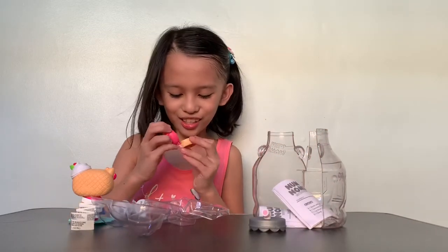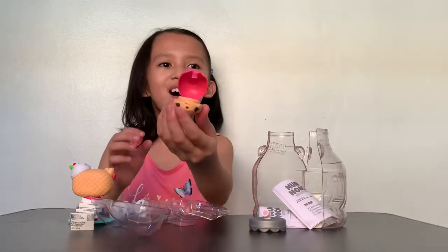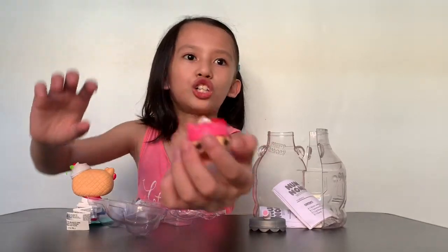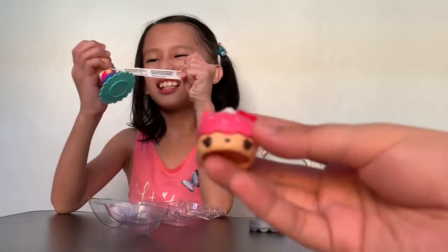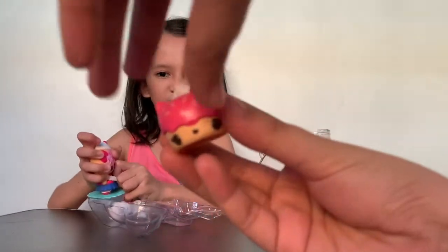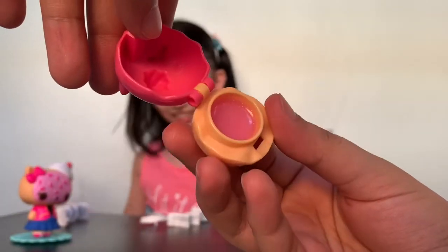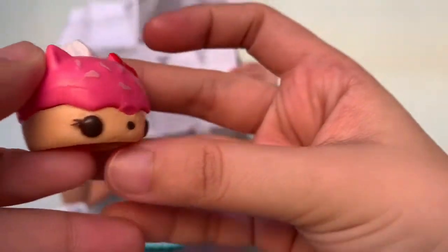Oh my gosh. What is that? It's the lip balm. New ice cream. Oh, this is good. This is the lip balm. Oh! This really smells so good. So sweet.